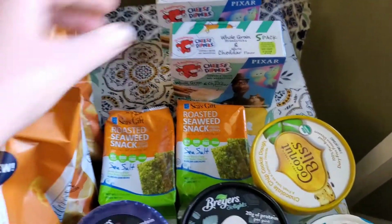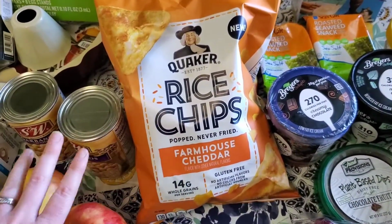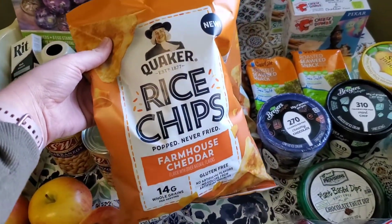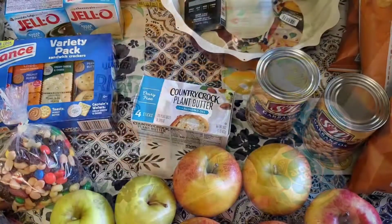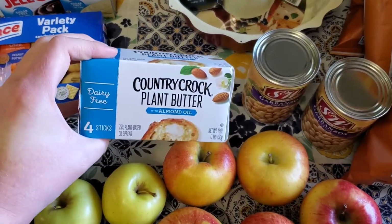And then I found these, and I love the regular mini cheddar rice cakes, but these ones are chips, and they were only $1.49 for the bag, and so I bought 3 of them. So I'm sure they're going to be delicious, and I'm excited to try those. All right, I went to Walmart for one thing, and that is dairy-free butter.